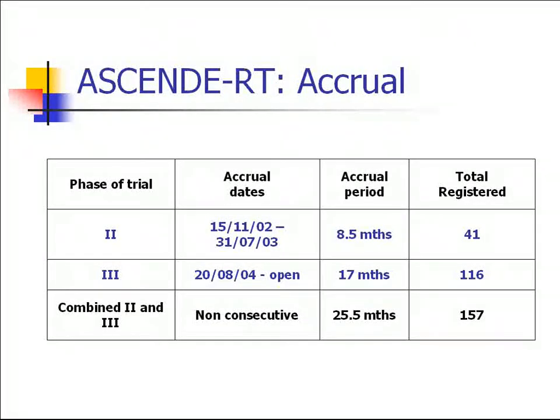So far, we did this as a sequential trial. The phase 2 opened in November of 2002 and closed in July of 2003, accruing 41 patients. Then we reopened the trial when more funds were available last year in August. So far, altogether, 157 patients have been randomized in this study. The aim is eventually to get 400 patients.